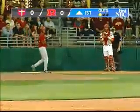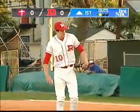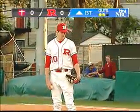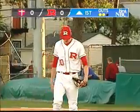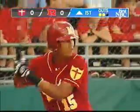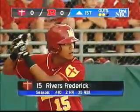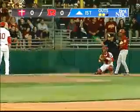And again, if he gets ahead of the count, Danny, you have to look fastball. And if he throws you that breaker, you can't help but start the hands. Makes it really tough. You got to gear up and be ready for Seawald's fastball. So like we said earlier, when he can throw that breaking ball in there, change up, something off speed, it makes it really difficult. Rivers Frederick takes a hot one right through there.